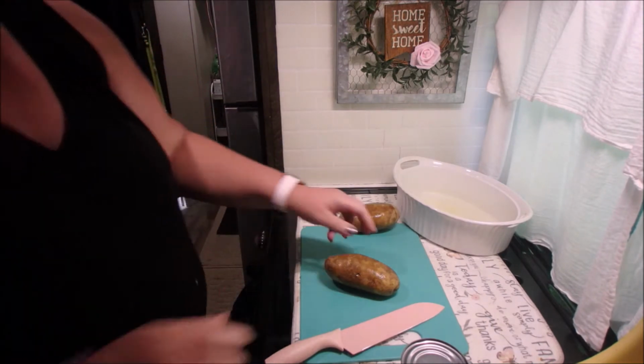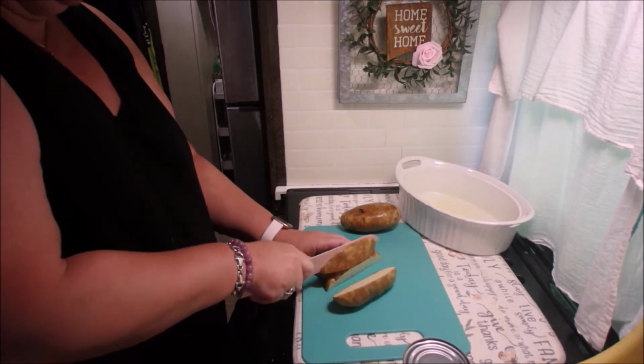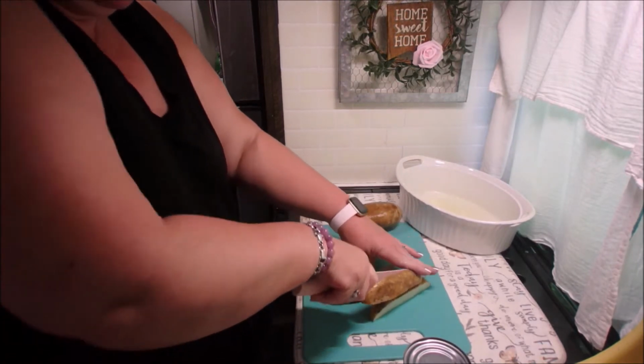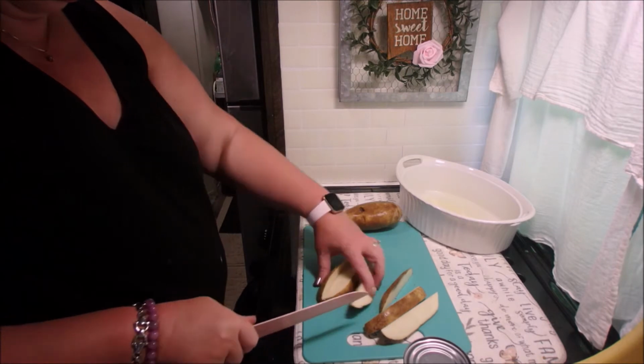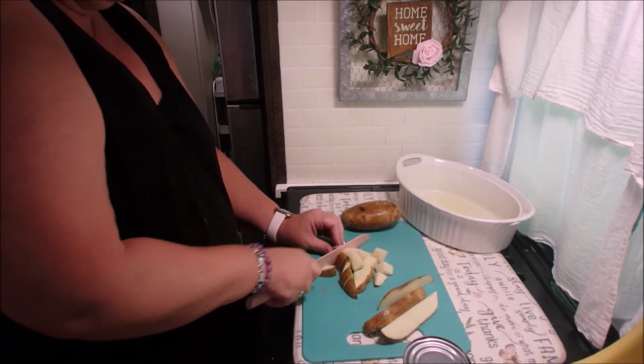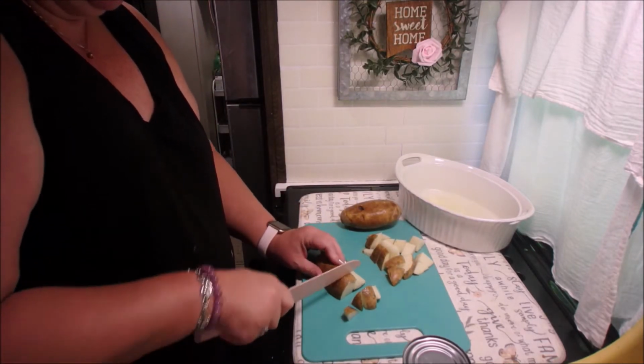This was a wonderful dinner, and you can change out your vegetables if you'd like, but the first thing you do is dice up 2 russet potatoes. I left the skins on. It's optional, whatever you prefer. And those go in the bottom of the dish. That way the liquids from the vegetables can go down and help cook the potatoes.